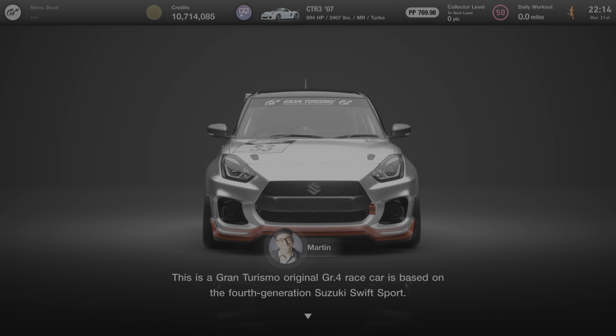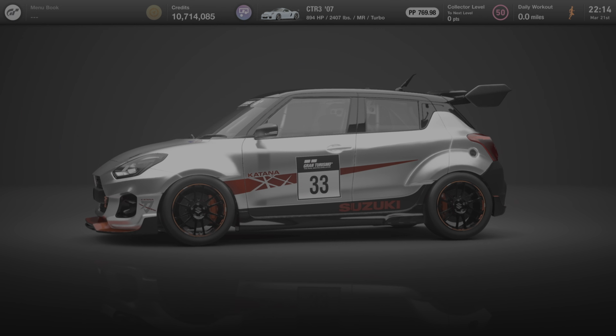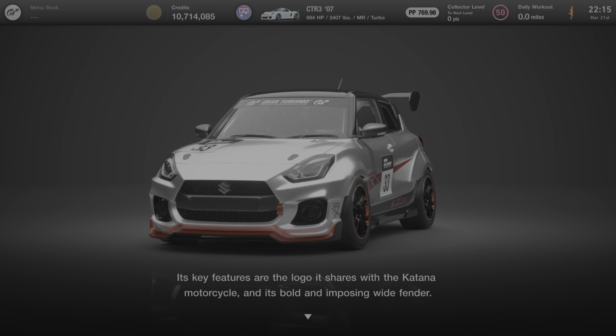This is a Gran Turismo original Gr.4 race car. It is based on the 4th generation Suzuki Swift Sport. As you probably know, Suzuki is famous for producing motorcycles as well as cars. So it should come as no surprise that the look of the Swift Sport Katana Edition Gr.4 was inspired by the Katana sports bike. The car was inspired by the Swift Sport Katana Edition prototype, which was shown at the Tokyo Auto Salon in 2020. Its key features are the logo it shares with the Katana motorcycle and its bold and imposing wide fenders.